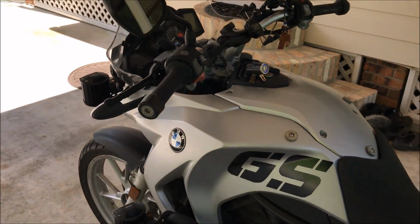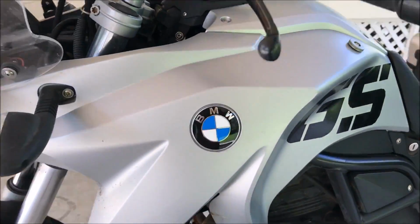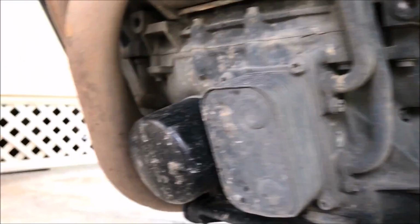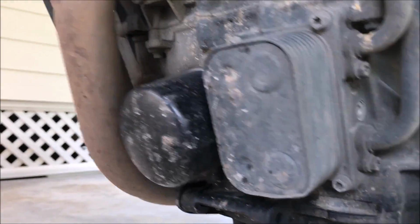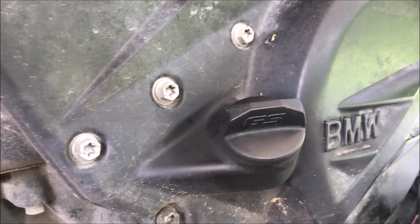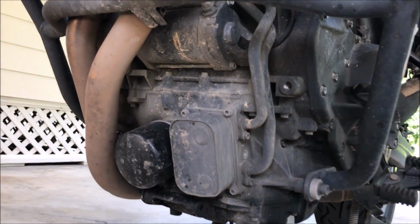Another thing I've really got to commend the engineers on this bike is it's so easy to work on. I do all my maintenance myself. Let me show you. The oil filter is right here in the front, and the oil plug is right here. And then the filler is right there. It's really just that easy to work on.